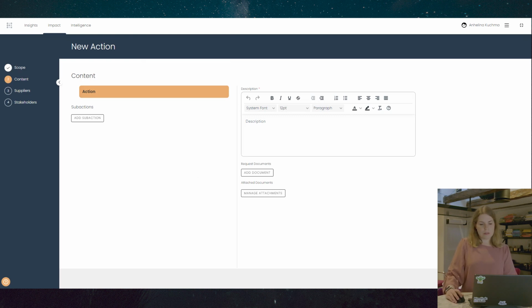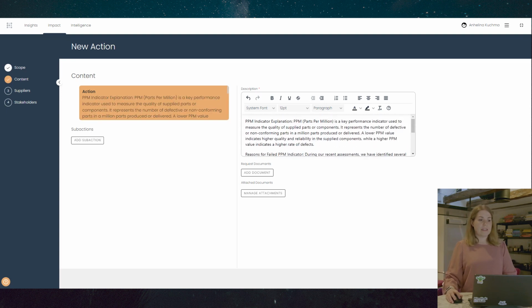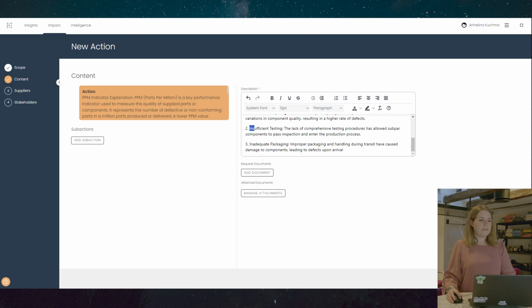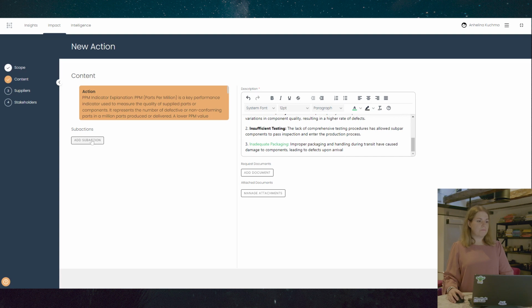What additional use case I would like to show you in the content is that you can use all the standard editing for the text to make it clearer for the supplier. You can, for example, highlight the text in bold if needed. You can highlight it with a different color. So all different editing for the text is possible in actions. So here you will be able to use it.